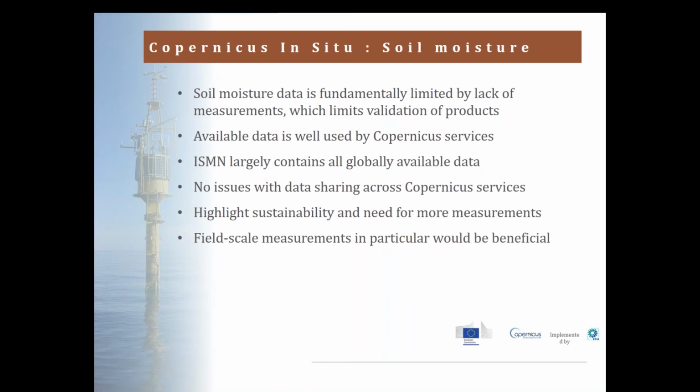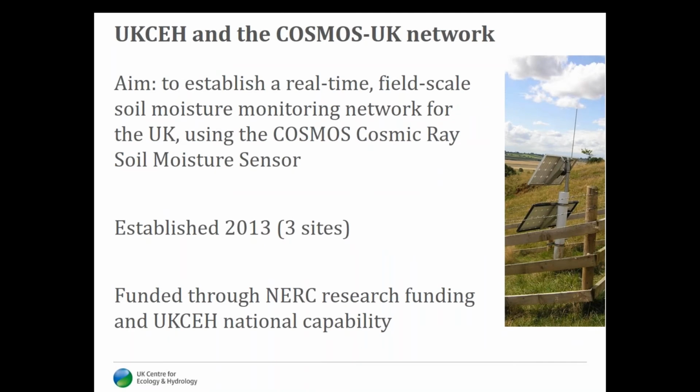And on that last point, on the need for more field scale measurements, something I'm going to talk about next. So moving on to COSMOS-UK, which is a monitoring project that UKCEH has been undertaking since 2013, with the aim of establishing across the UK a real-time field-scale soil moisture monitoring network, using what was quite a new and innovative monitoring solution called the Cosmic Ray Soil Moisture Sensor. I'll explain a bit about how that works as we go on.